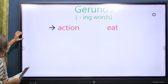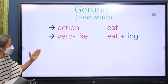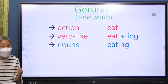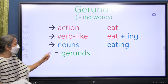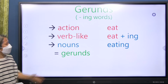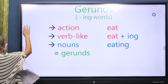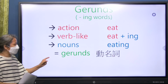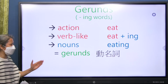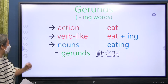Gerunds are action-oriented words. Okay, it looks like a verb, but we add ing after the verb. It still looks like a verb, but adding ing, it becomes eating, right? Now it becomes the name of the action. So it becomes the noun of the action, 名詞. And we call this type of noun a gerund, a verb with ing at the end. And in this case, we call gerund 動名詞 in Chinese. Why? Because it is formed from a verb and then it becomes a noun. 因為佢由動詞組成，加咗 ing 之後 it becomes a noun，變成一個名詞。So we call it 動名詞 in Chinese.